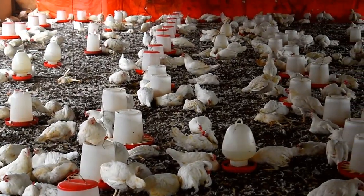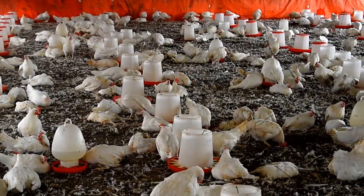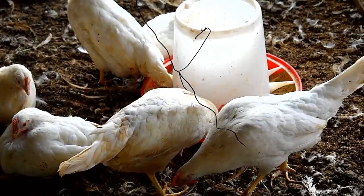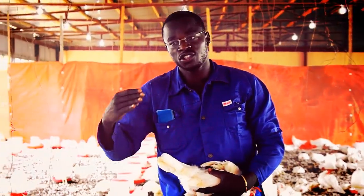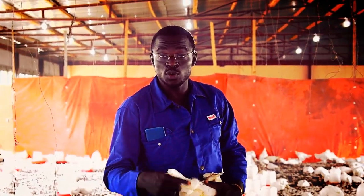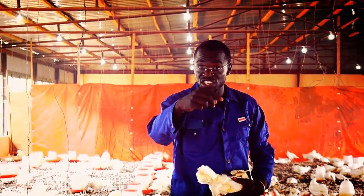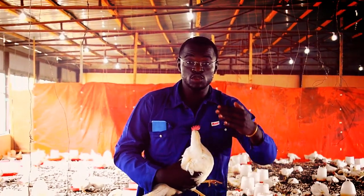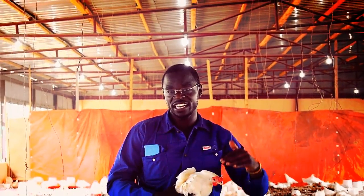You need to check if the weight is less than the required weight on the manual. That means that either the feed you're giving them is not quality, or the water you're giving them is not quality. There is some source of stress along the line. But if you get that the weight is over, then know that you are the one who is incurring a loss. You are overfeeding the birds, or you are using too much ingredients in the feed, which will come at a cost. You know, they are quite expensive. So try to make sure that you maintain the optimum given weight, either positive 5 or negative 5.